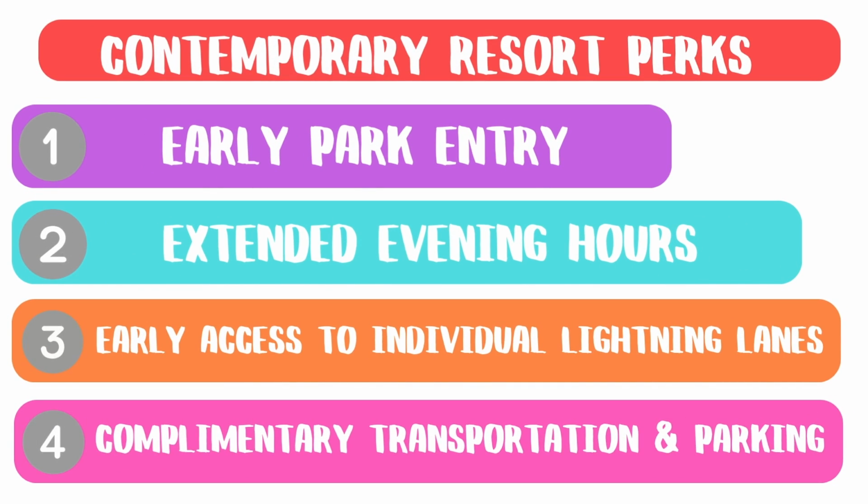Before we dive into the tour, let's take a look at the perks that you get for staying at the Contemporary Resort. First, you get early park entry. This is entry 30 minutes before general guest opening to each of the 4 theme parks every day. Second, extended evening hours access. This is only for deluxe level Disney Resort guests, and this is at select parks on select evenings, up to 2 hours of extra park time at the end of the day.